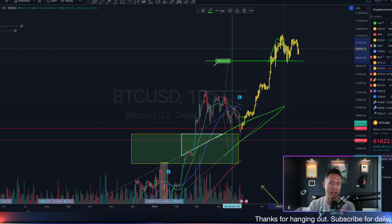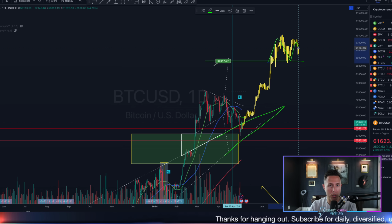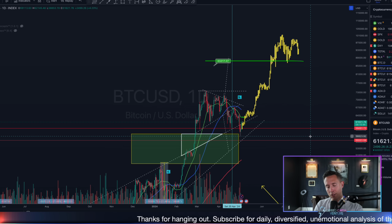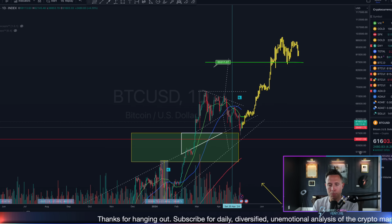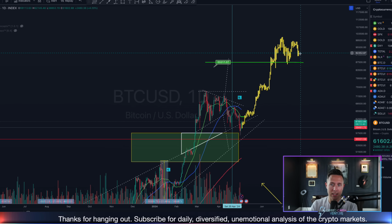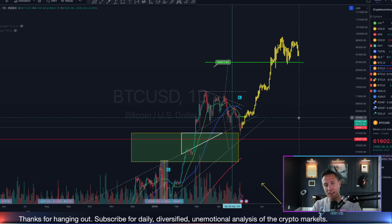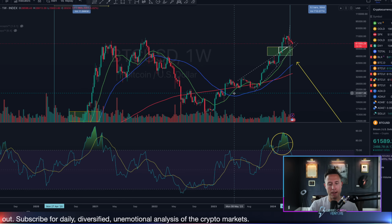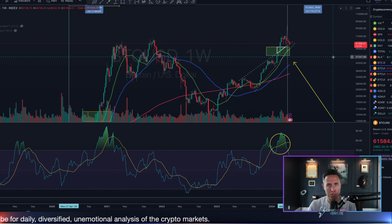And you can even see on this fractal that it starts acting as support potentially for Bitcoin after its next consolidation. But again, that's incredibly speculative, but this could essentially be what the next leg up looks like for Bitcoin. And we're really in this environment now where, from a macro perspective, this could be the play.